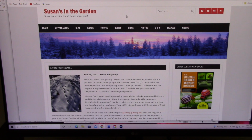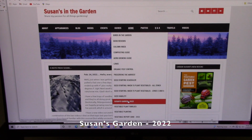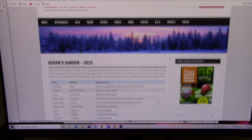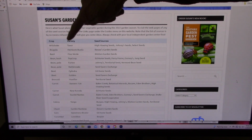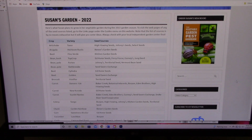If you'd like to see the official list of the veggies that I'm going to grow this year, just go to my website, susansinthegarden.com, go to the Guides menu, and then if you go down the list here, you'll see Susan's Garden 2022. Just click on that link. I'll scroll up on this for you. Here is the list. You'll notice there is the name of the crop, the variety I'm growing, and then sources for those seeds. So that should be really helpful for you.